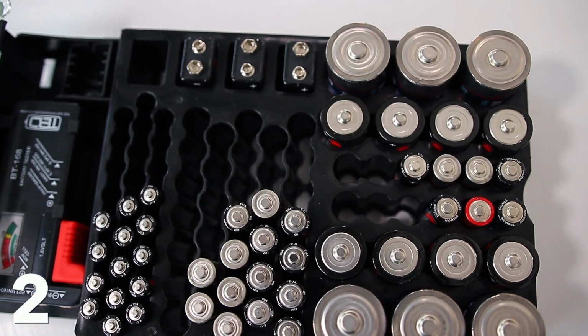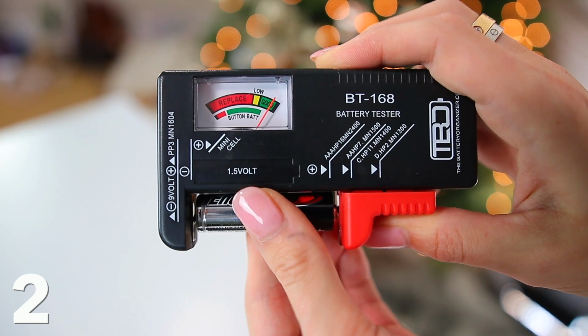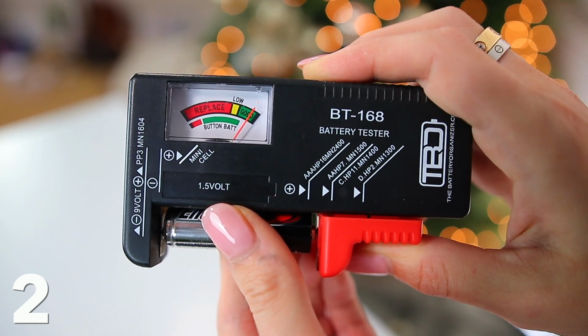It also comes with a battery tester, which you wouldn't expect to use as much as you actually will. Say a remote doesn't work or a toy doesn't work, you just take the batteries out and test them, and it will tell you if the battery is dead or almost dead. It has really come in handy, probably a solid 5 or 6 times for me. But anyway, this is just an awesome, awesome gift idea for anyone.